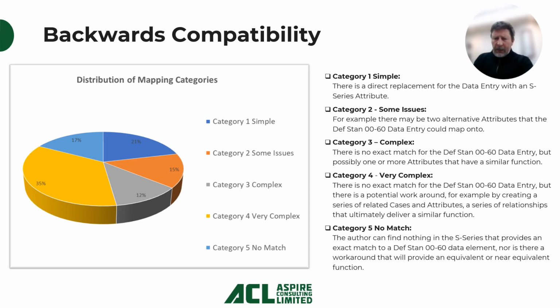Category 3 was slightly more complex, where there's no exact match for the 0060 data, but possibly one or more of the attributes, and that's the term we use in the S series, the attributes. There was possibly one or more that have a very similar sort of function that could be adopted, maybe adapted, to use as a home for this data.